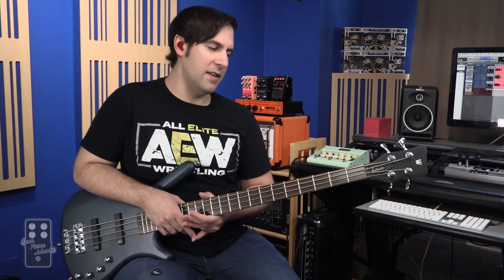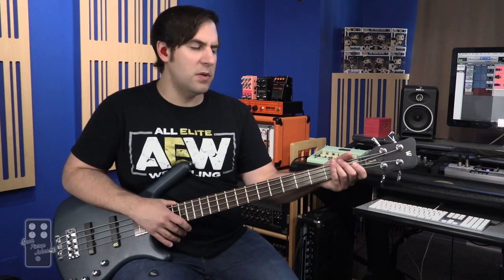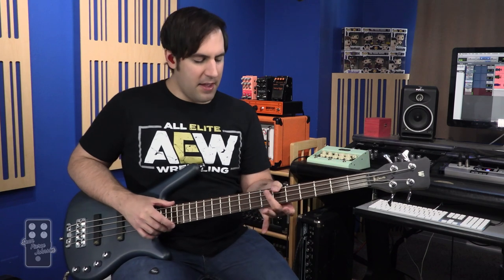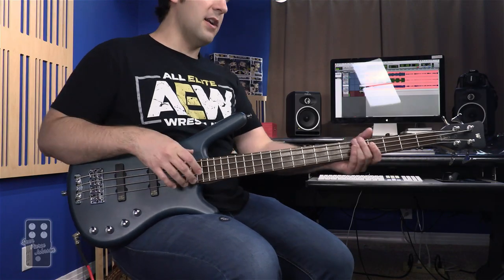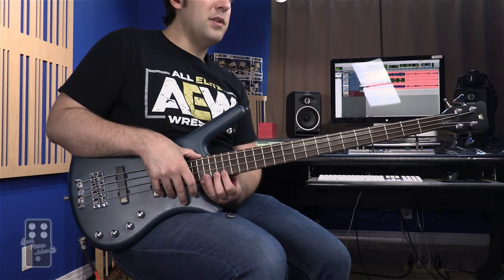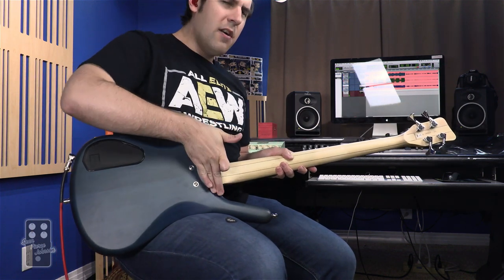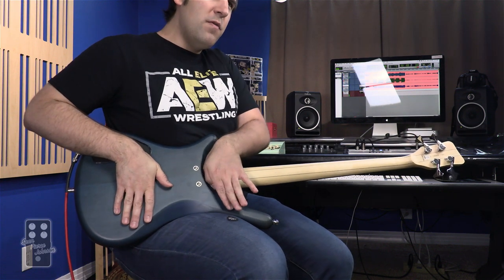Now, the way the neck feels, it definitely has your classic jazz kind of vibe to it, where the neck is just a little bit thinner as far as width wise at the lower frets, and then as you work your way up, it starts to get just a little bit wider so that your thumb has a nice place to anchor itself when it comes to playing on the upper frets. What also is great is that as you work your way up the neck, they've kind of carved out this little pocket right here for your hand to sort of move into.